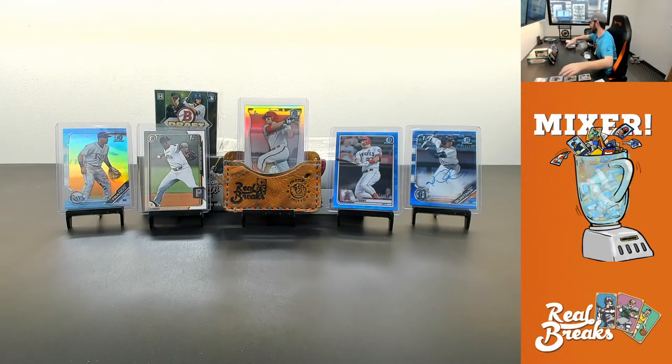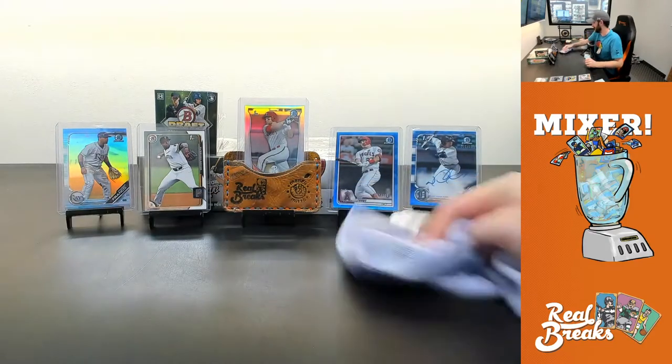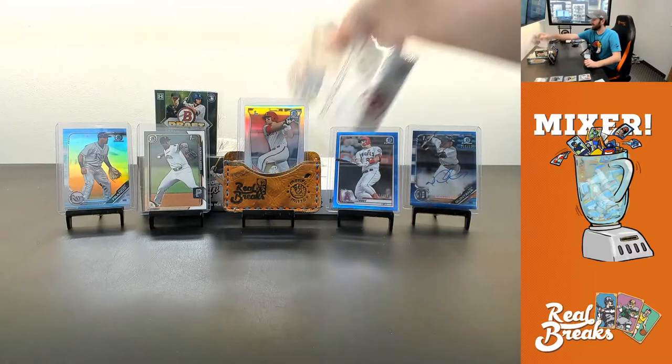So Rober's been all right this year. He just hasn't had the power. He's still hitting over 300. Every time I check their box score, they had a couple hits, but he just has not shown that pop.